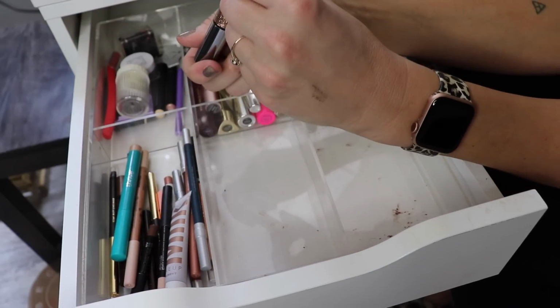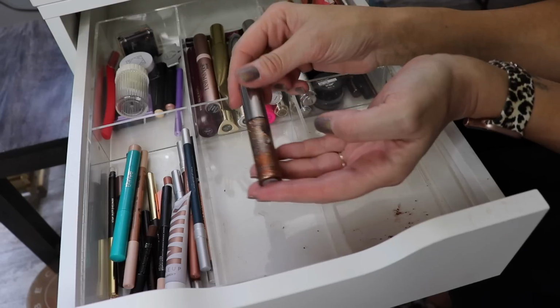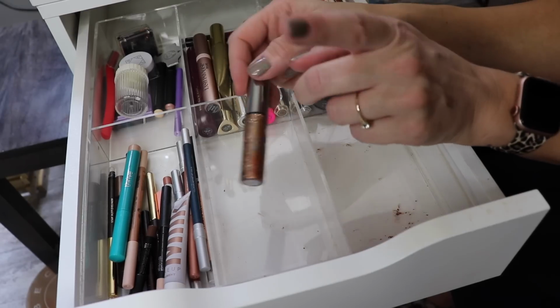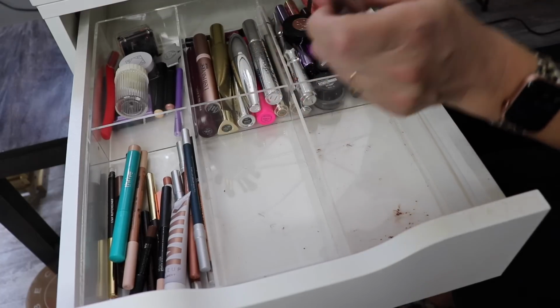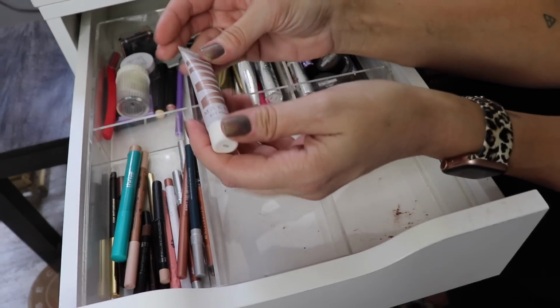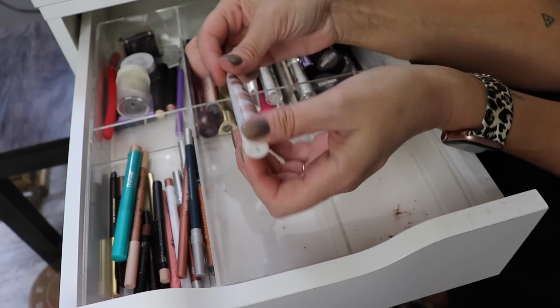The Urban Decay Heavy Metal Glitter Liner in Starfire. Oh my gosh, this is so beautiful. I do use this quite a bit, so I'm gonna keep her in there. I need to find a spot for all this stuff. This Milk Makeup Eye Pigment in the shade Gig.